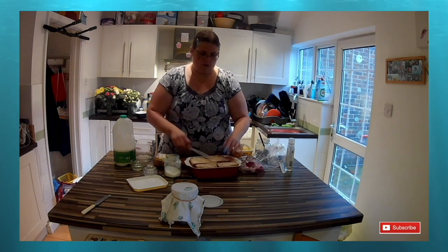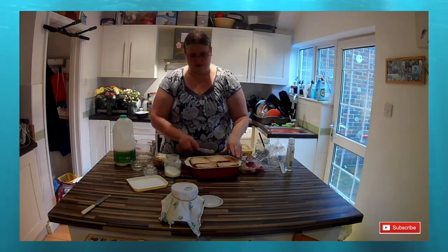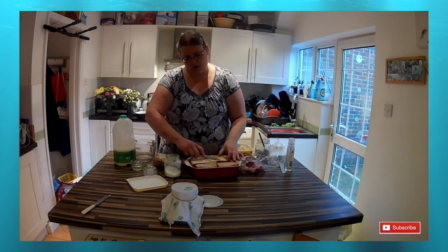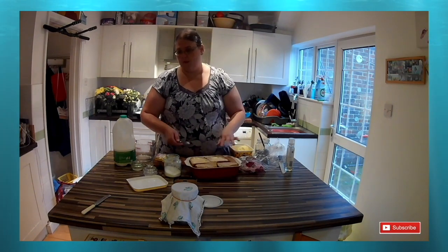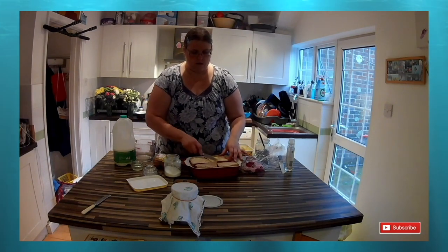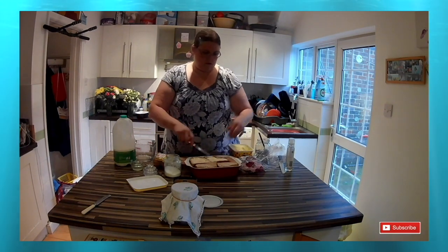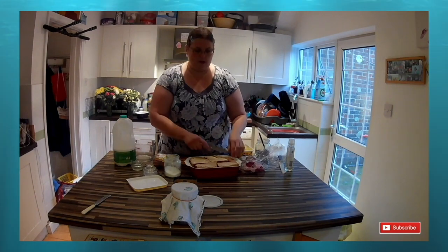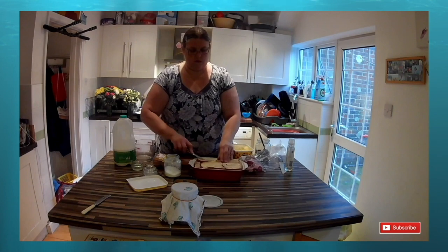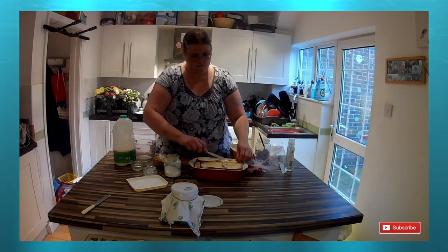Now what I use is half a pint of milk and 2 eggs. So if you're making a really small one of these with just a few slices of bread and a little tiny dish, you could use 1/4 pint of milk and just 1 egg. Or what I'll be doing here, I'll be using twice the mix, so I'll be using a whole pint of milk and 4 eggs.